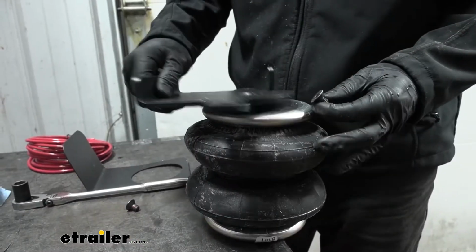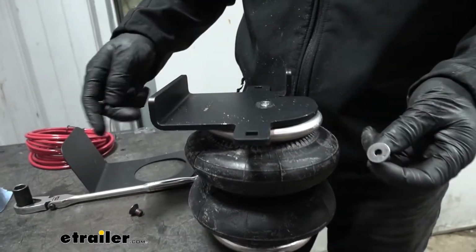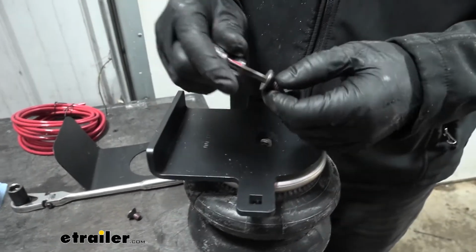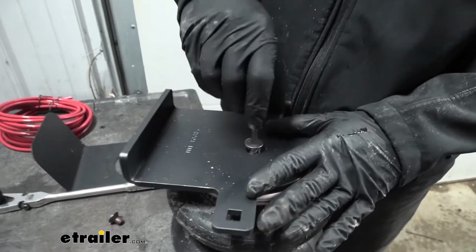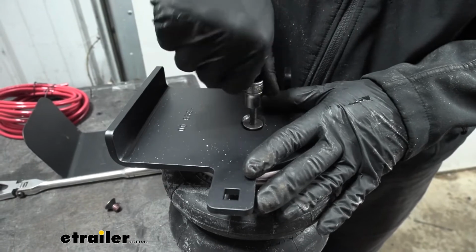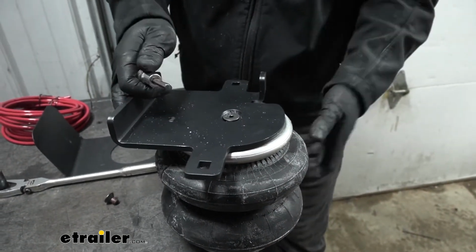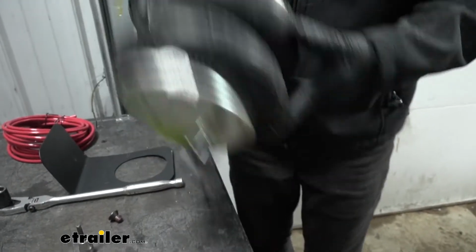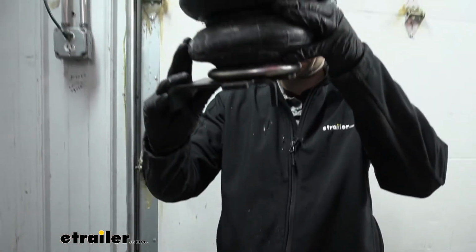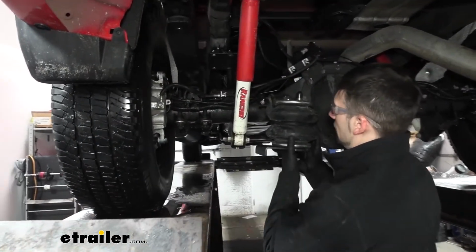So now we want to attach the lower bracket to our air spring here using our 3/8" flathead bolt. And again, we're not tightening anything down right now. We're just going to loosely attach the two. Keep in mind with our lower bracket here, we want this tab to be pointing down away from the bag, just like so.